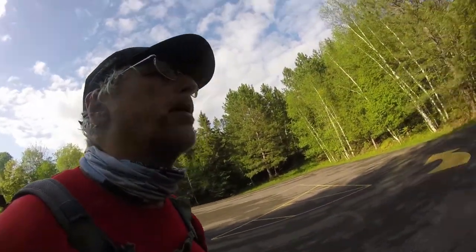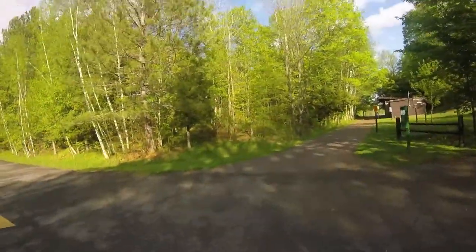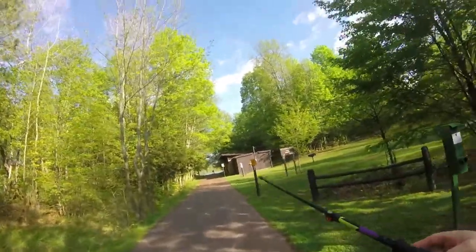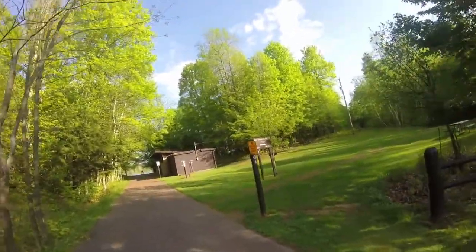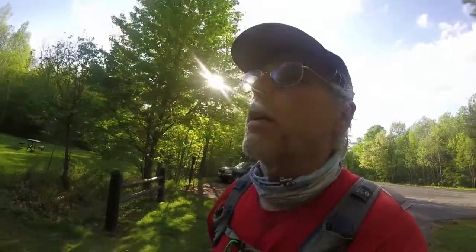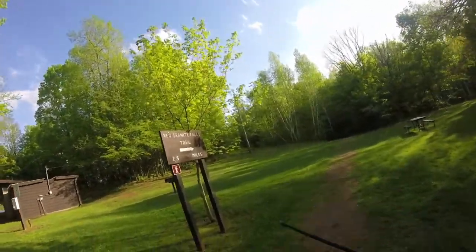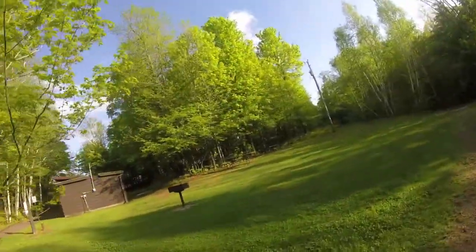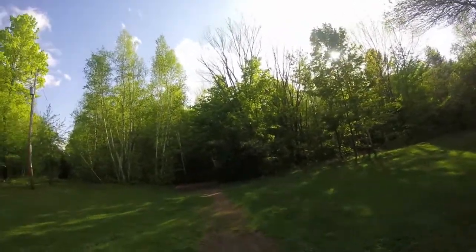I'm at the Loon Lake Beach here, which is down that way. There's the lake and the beach, and this is the changing shelter and the bathroom, at Copper Falls State Park. I'm going to take this trail for 2.5 miles. It's called the Red Granite Falls Trail, and I've never done this trail before.